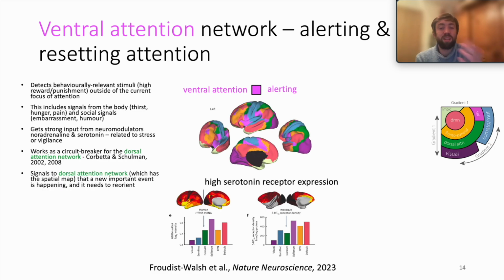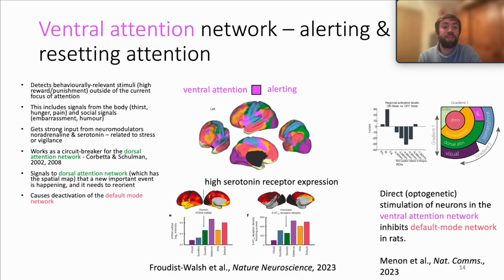So it signals to the dorsal attention network that some important new event is happening and that it needs to reorient. It seems that perhaps the ventral attention network does not have spatial information itself. So this is why you need to activate the dorsal attention network, which has access to a spatial map of the world and can focus. Also, activation of this ventral attention network leads to deactivation of the default mode network. So whenever this is active, it leads to a kind of inhibition of this central ring here, which we're going to get onto in more detail in a couple of minutes.